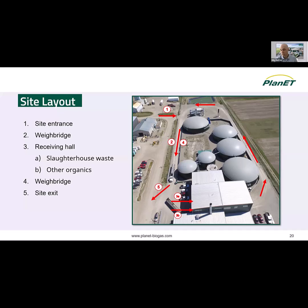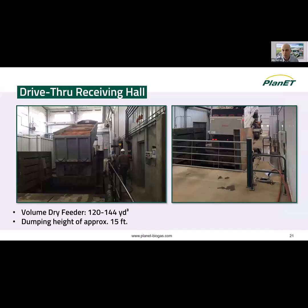You'll notice this is a single file, one-way direction going counterclockwise around the site. It's a nice, uniform traffic pattern that minimizes interference and conflicts with truck movements, right? It's efficient. Fortunately, the site permitted this layout. It's not always possible. One thing that had to be done to permit this kind of truck routing, though, was the drive-through receiving. There was really not a lot of room on this site for trucks to drive up and then reverse into a receiving hall. So the drive-through receiving was key to ensuring this truck movement on site.